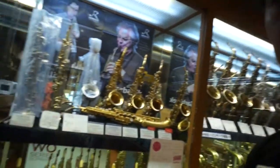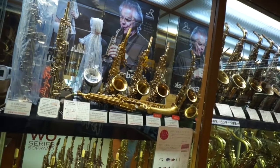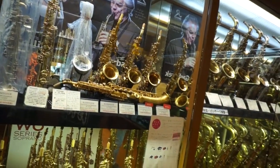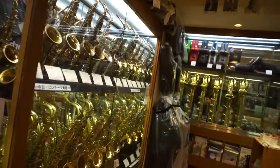I'm here at Ishimura's store in Tokyo, Japan, so I can really show you this variety of instruments, sopranos and alto sopranos that they have. They're displayed.